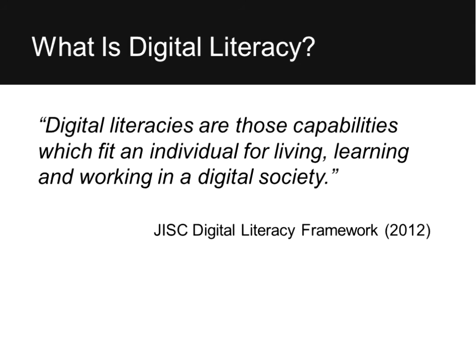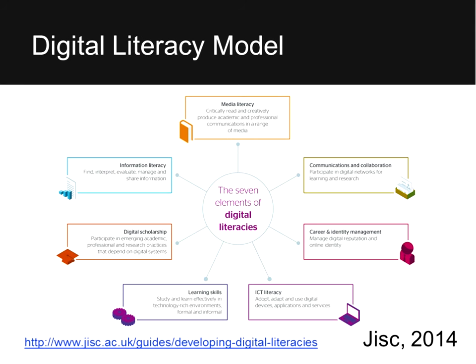So before we talk about the requirements, I just wanted to talk briefly about digital literacy. What is it, and also what does it mean to us? The digital literacy framework defines that digital literacies are those capabilities which fit an individual for living, learning and working in a digital society. And the JISC info kit represents digital literacies in a 7 elements model. There's a huge amount of really useful information in this info kit from JISC. I've put the link there on the slide.